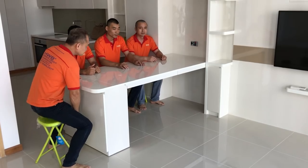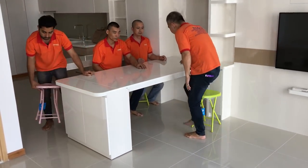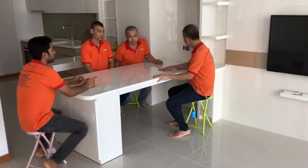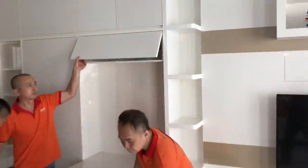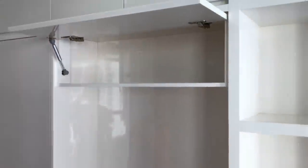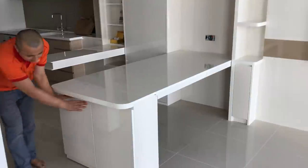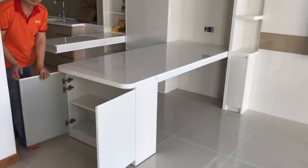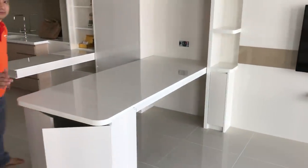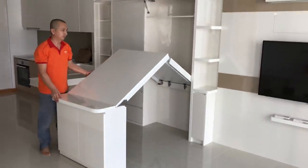On the left, you can sit 3 persons. On the right, another 3 persons. And right in the front, another 1 person. Total, 7 persons. There is top storage for you to put the ketchup, pepper sauce, Tabasco, whatever cooking accessories. And a storage in front of the dining table for your plates or cutlery. Then you keep back the hidden dining table for 7 persons.